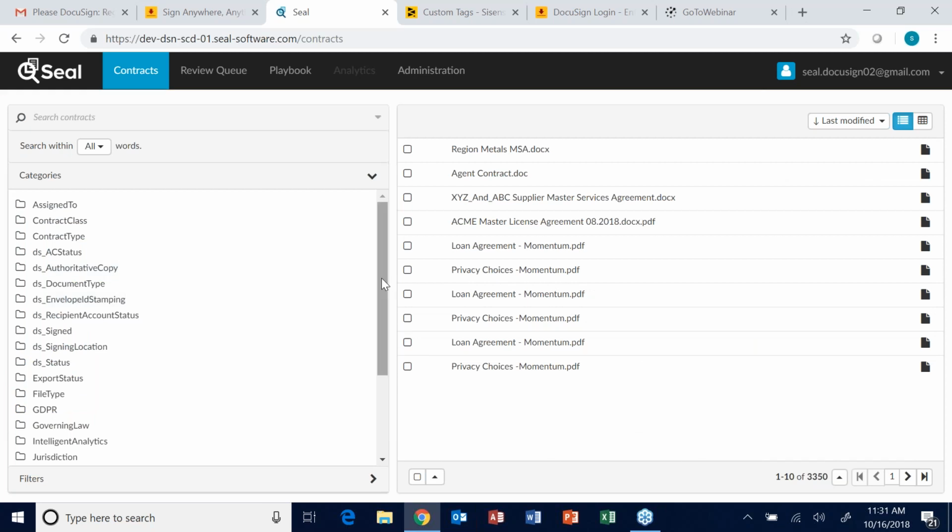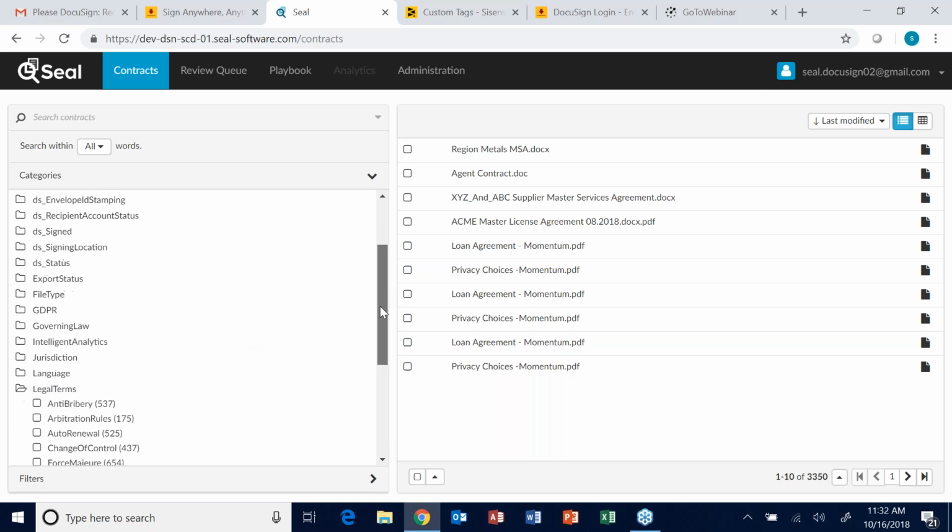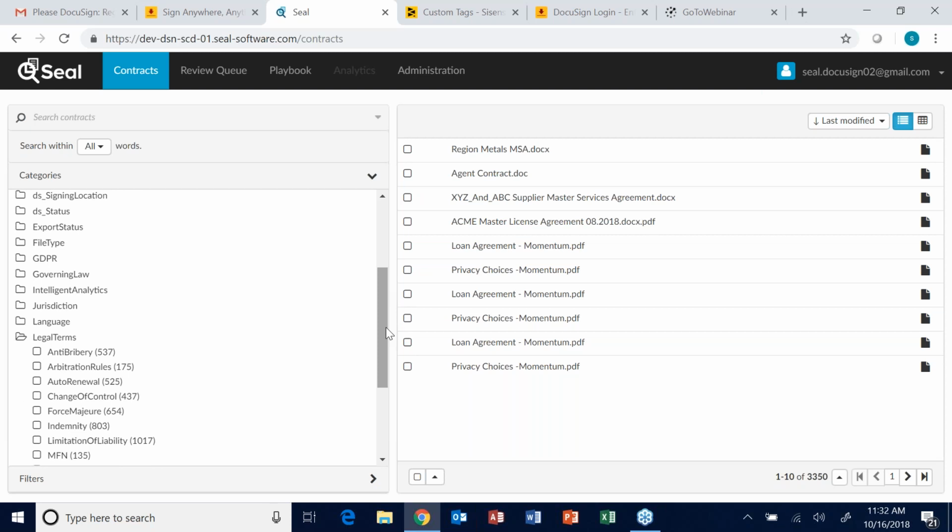One other thing I wanted to quickly point out here is if I scroll down to our legal terms category, this is where you're going to notice the analytics or the terms that have been enabled in the system. If I scroll down a little bit, you can see that this is a very powerful way to gain visibility into the obligations that are contained within your agreement simply by filtering the specific term you wish to analyze.